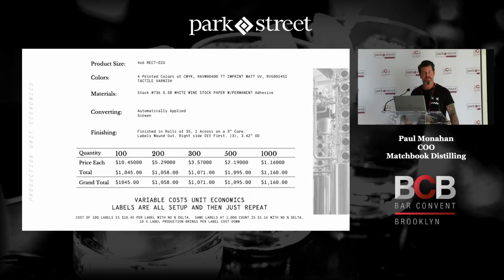This is labels, okay? So we're gonna get a very simple, just 2-piece label, no 4-piece, 5-piece, die cut, none of that nonsense, okay? This is just a front and a back label, okay? It's finished on a normal roll, it just pumps out. To buy 100 of these rolls costs, let's say, very close to what it would cost to just buy 200. And then the dramatic difference when you go up is 1,000, okay?